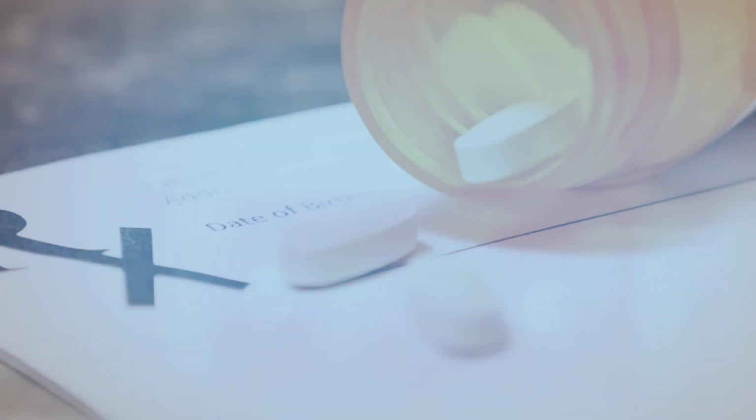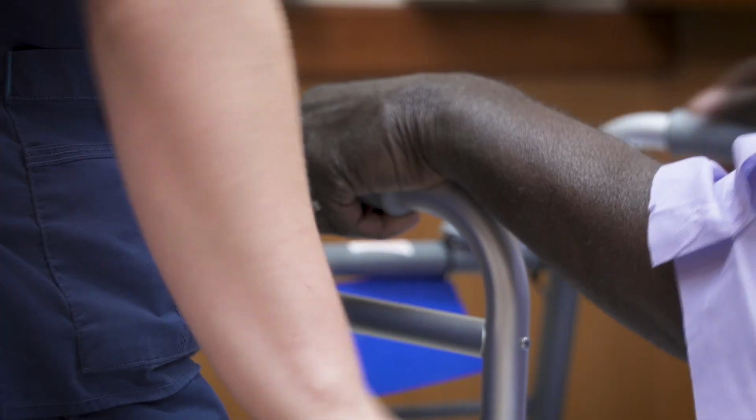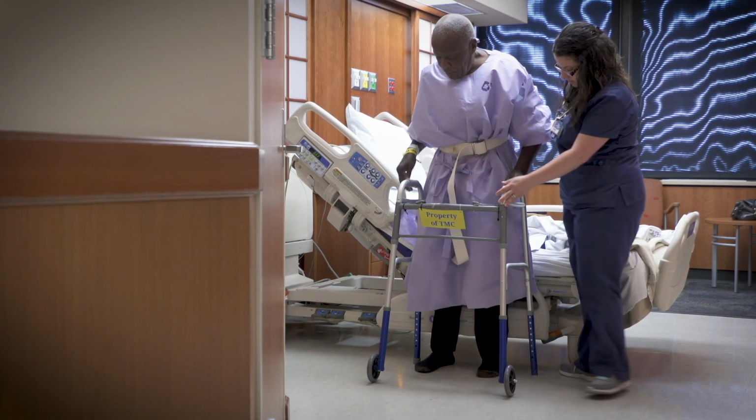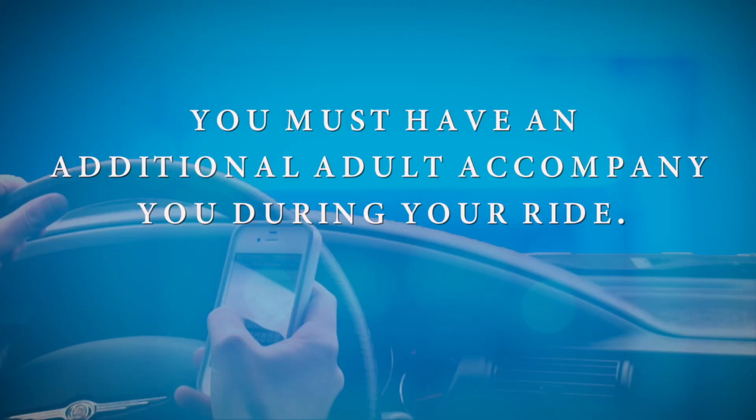If you are instructed to take medication the morning of your surgery, you may do so with a small sip of water. If you are planning to return home on the day of your procedure, you must make sure that you have someone to drive you home and stay with you for 24 hours. If you will be using a driving service, you must have an additional adult accompany you during your ride.